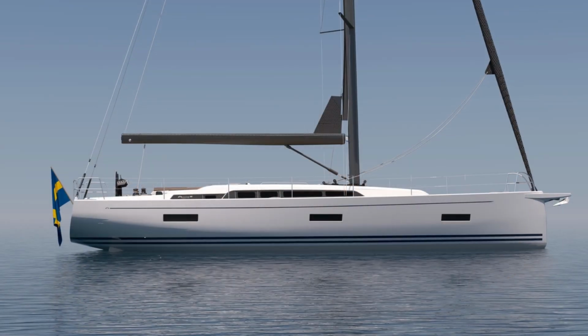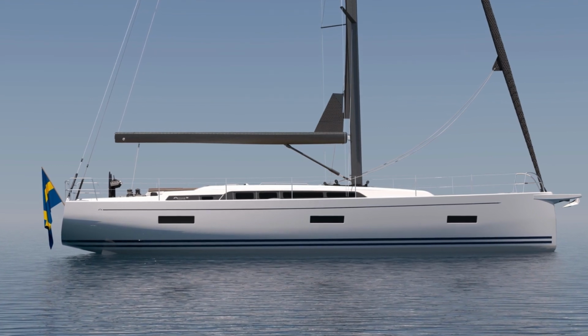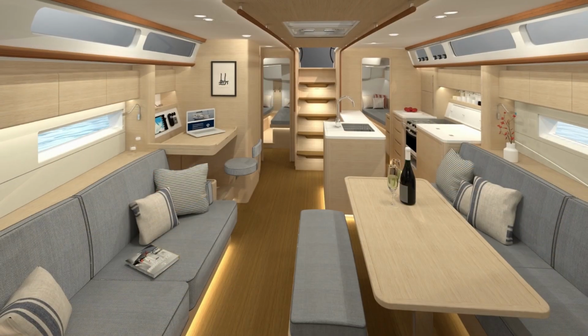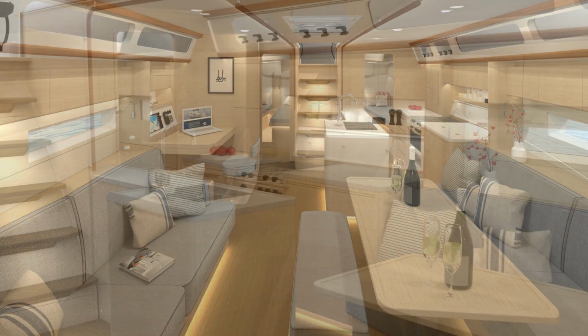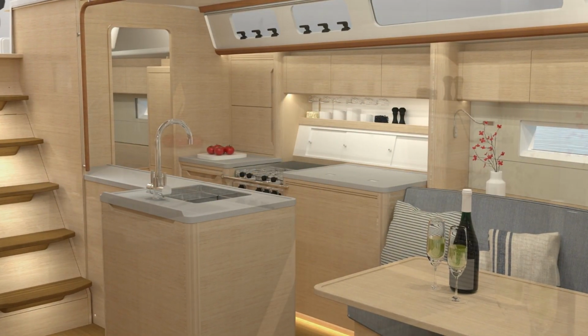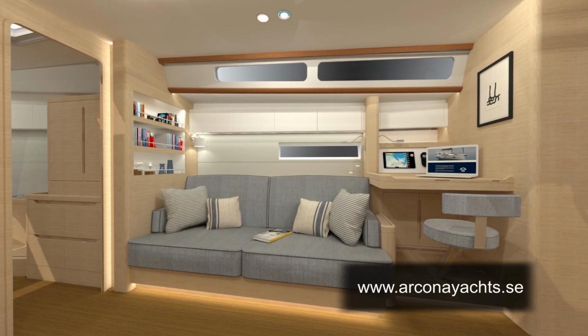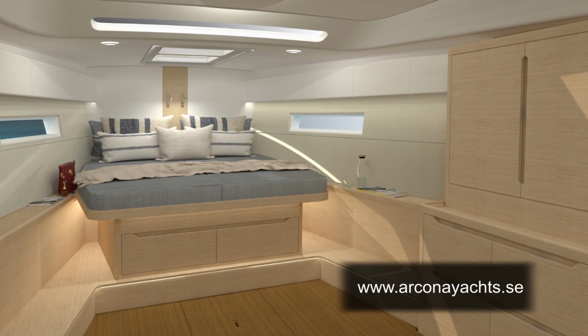The keel is a good example, where the standard is the deepest and also the lightest option. Below decks, her accommodation is modern yet modest, with plenty of volume throughout, along with some very clever detailing. So while the 50 might look modern and modest, there's plenty going on under her skin.